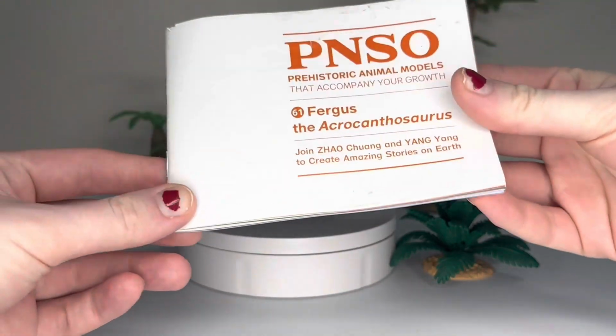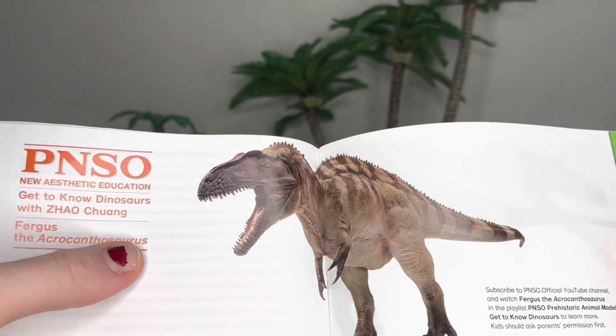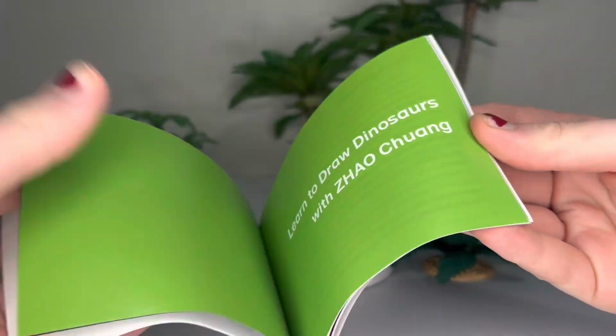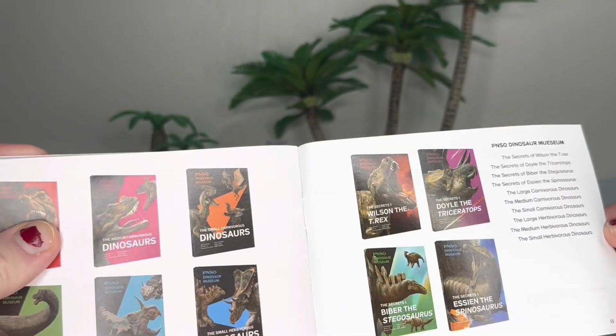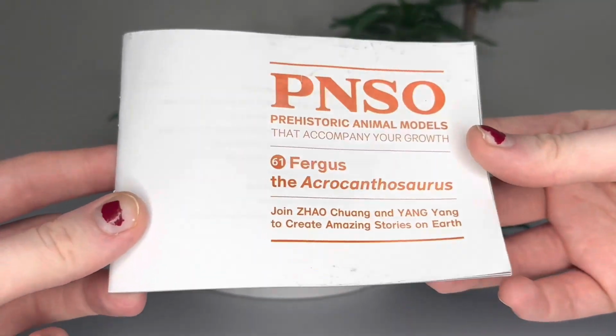In addition to the poster, it also comes with this little booklet. Just to quickly go through it, you can see we've got a couple pictures of the Acrocanthosaurus Fergus, and just some more art of the progress of putting this thing together. So pretty cool, but nothing crazy. These are just kind of getting tossed in a box for me. I'm probably not going to be digging through these too hard.